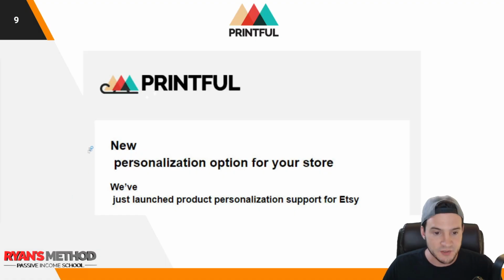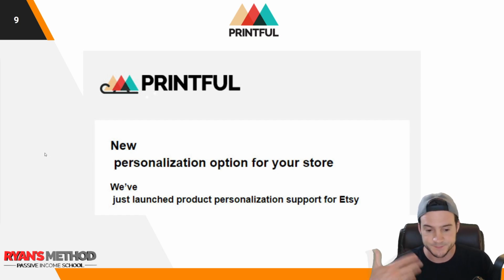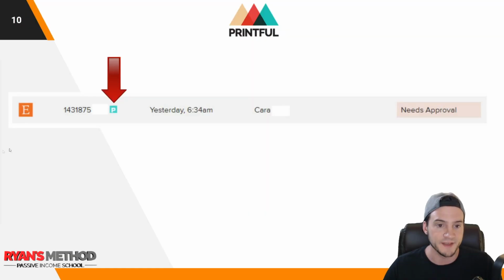And then what they do, and this is actually the email I found from when Printful initially announced this. You can see there's a sled on the logo because this was either November or December, I think 2018, when they launched full support for product personalization for Etsy, which is awesome. Printful's engineers are great, and they're very agile and responsive to new things. So this is probably something that is useful for you to see when you get a personalization order from Etsy. You see a blue P on your order dashboard in Printful. This is indicative of, what does P stand for? Yes, personalization.